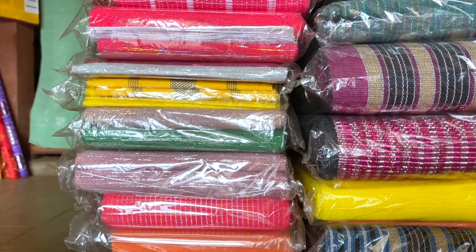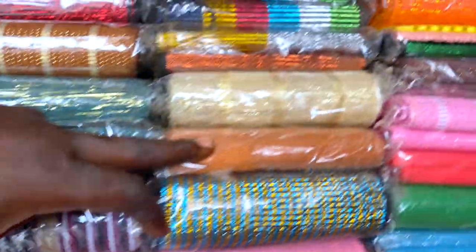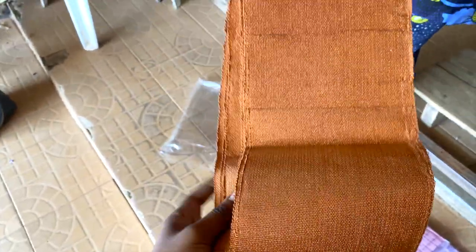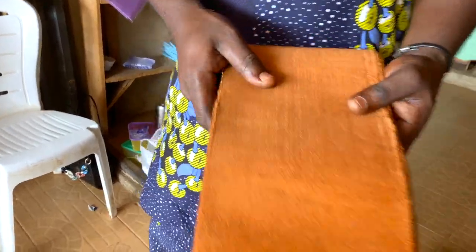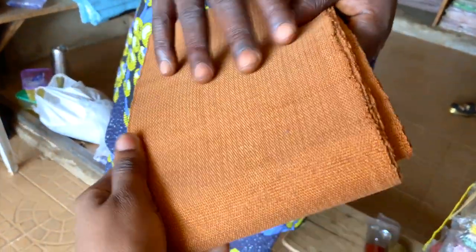8 pieces too. Yes, but this is 2-tone. This one can give you 2 colors. This 2-tone is 9,000. Yeah, the small one that is next to this is 6,500. Is that not 2-tone or what? It's not 2-tone, it's plain. It's not shiny like this. Okay. Do you have that one? No, we don't have it yet.